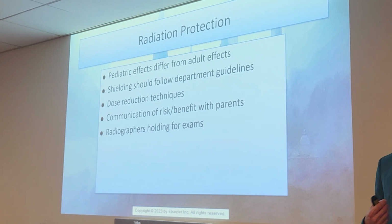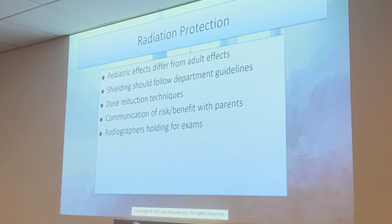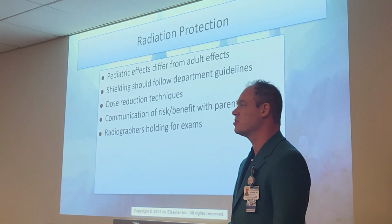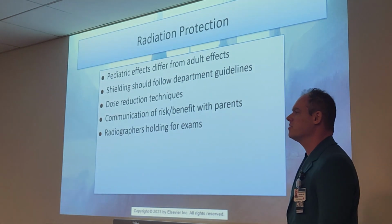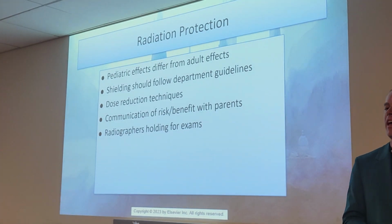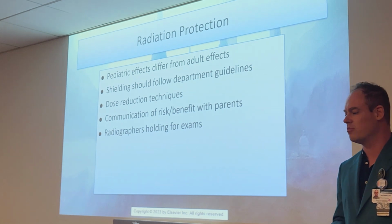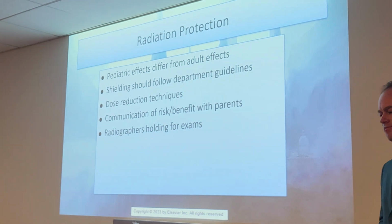Children are more susceptible to mutations at a younger age. So shielding at all times, dose reduction, collimation, and communication of risk and benefit with parents. You do have to get used to holding patients a lot in pediatrics. You're not going to be using a Pigostat, you're going to be holding that patient down.